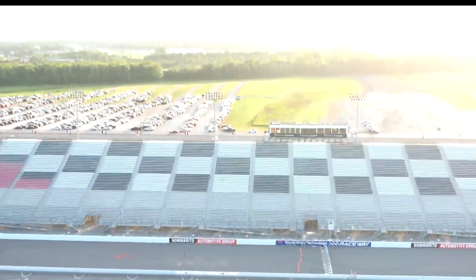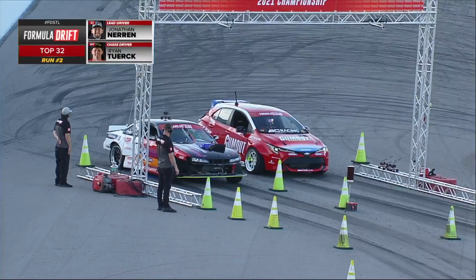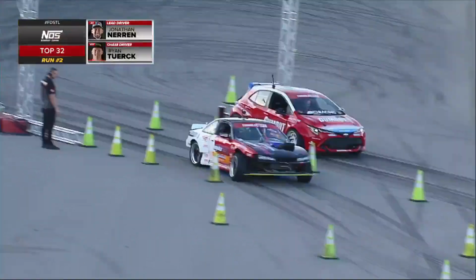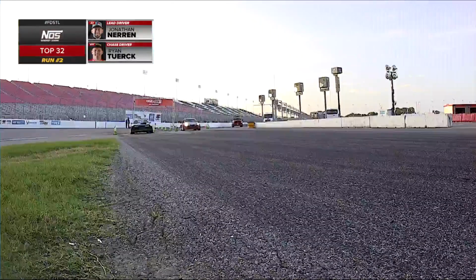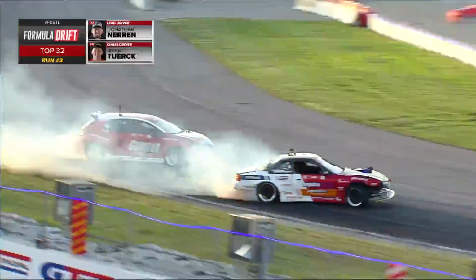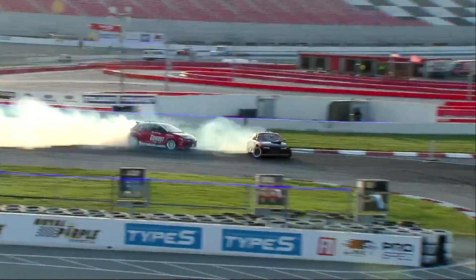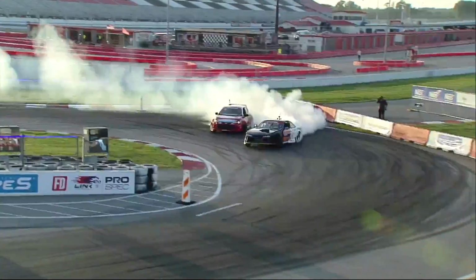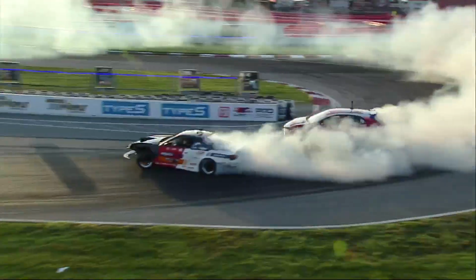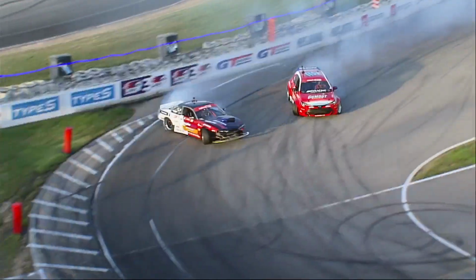Remember, we have a continuation of Ryan Turk and Jonathan Aaron here at round 6. Aaron needs to have a really aggressive, solid, and darn near perfect run, and he's going to need Ryan Turk to make mistakes. Coming to that second outside zone, massive angle there from Aaron, and Ryan Turk just keeping it consistent. Nothing too aggressive, nothing off the charts.